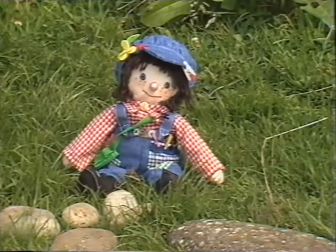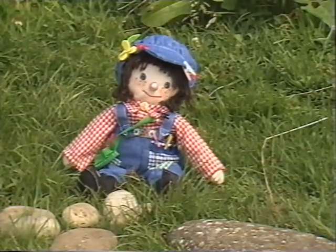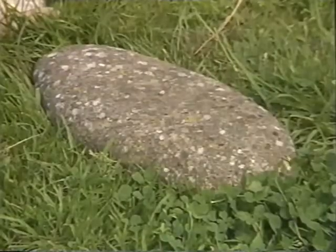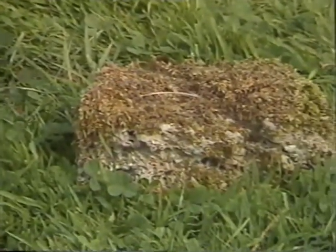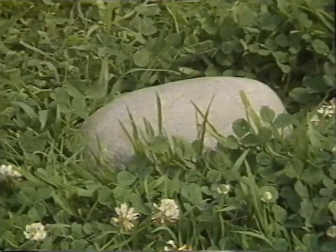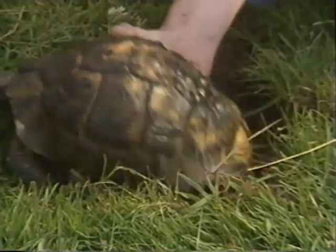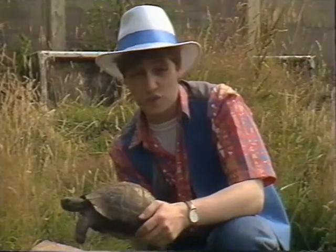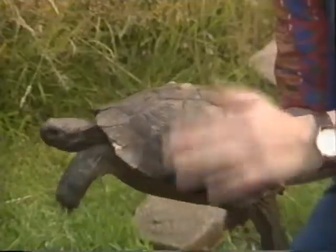Peggy Patch's puzzle. Peggy Patch has collected a lot of stones. Do you think they're all stones? Not all of the stones was a stone, was it? This one's a tortoise. Only its hard shell made it look like a stone.